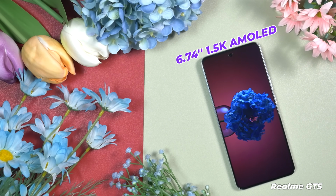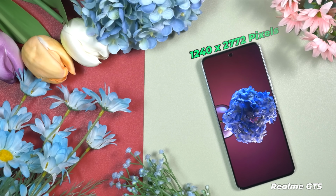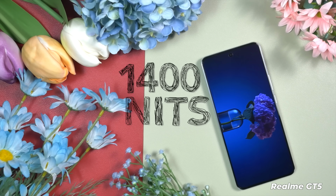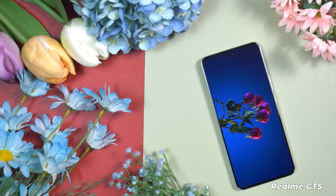Realme GT5 comes with a 6.74-inch 1.5K AMOLED panel, 1240 by 2772 resolution, leading to a better 451 pixel per inch density. Yeah, the difference in pixel count may not be that noticeable to general users, but the real difference is in color calibration. Yeah, that contributes to almost perfect reproduction of colors. It is definitely better and much more smooth than Redmi K60 Ultra.